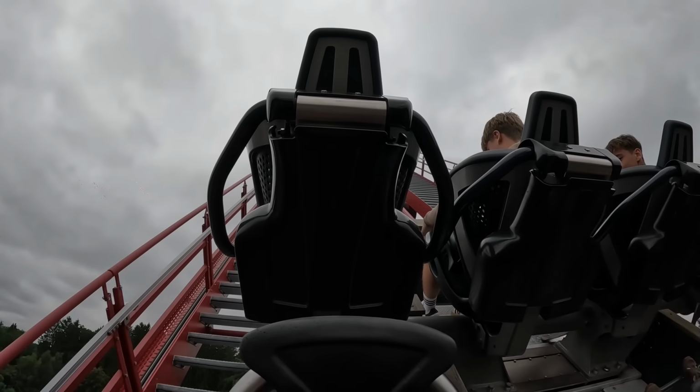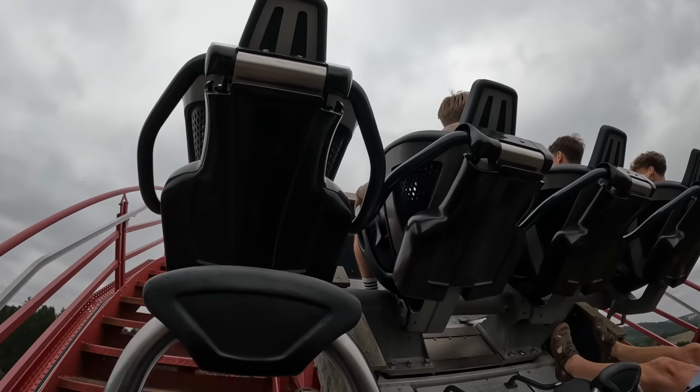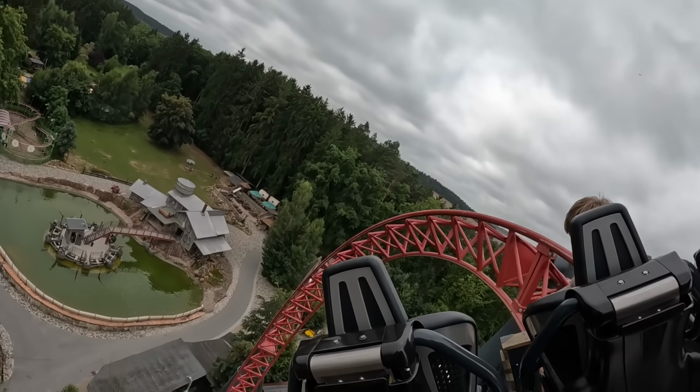Get on the wooden coaster next as well, the GCI right opposite. Down here on the back row of Dynamite, still on the outer seat. Yeah, it's cool because it slows you down and it really speeds you up to get you through. Here we go. Hooray!